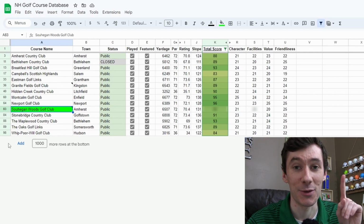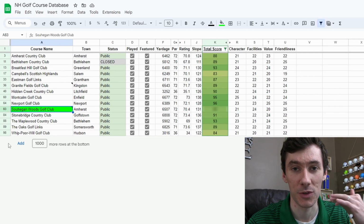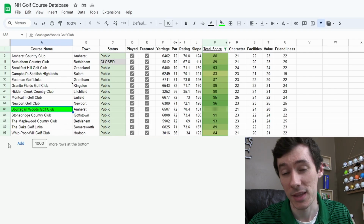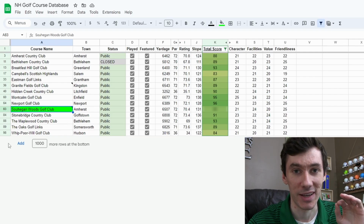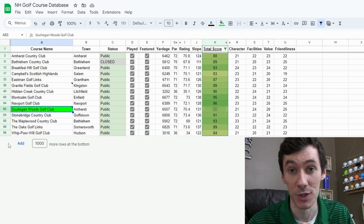But then we get into the facilities, and this is where we really get a high score again. I gave Souhegan Woods a 24 out of 25 for the facilities. The driving range was huge. There were so many places. It was all grass. The putting green and chipping area were huge as well. They had a bunker over there. I don't know if I showed you guys that on camera, but they have a chipping bunker there. The restaurant was awesome. You could actually get cheeseburgers. We ended up just getting some cold sandwiches because we had to get out and make our tee time. But again, they served some really nice stuff there. It wasn't just like a little snack shack. You could actually get real food there, which is awesome.